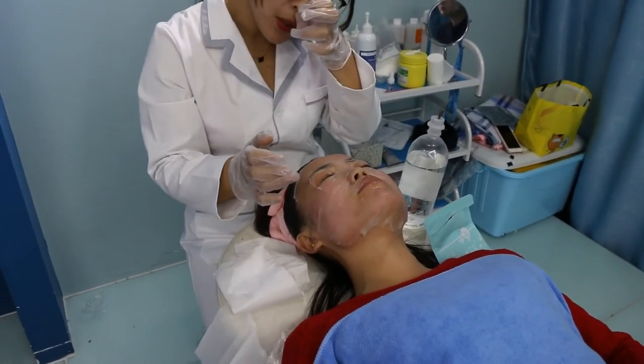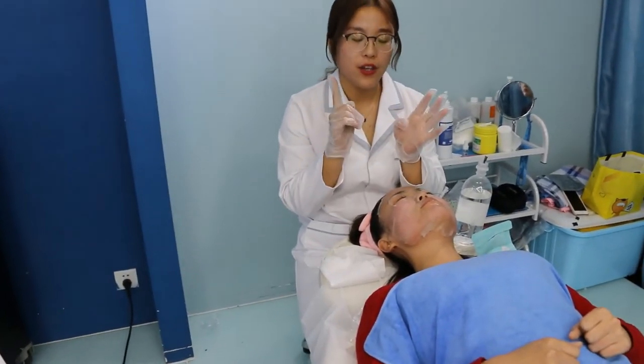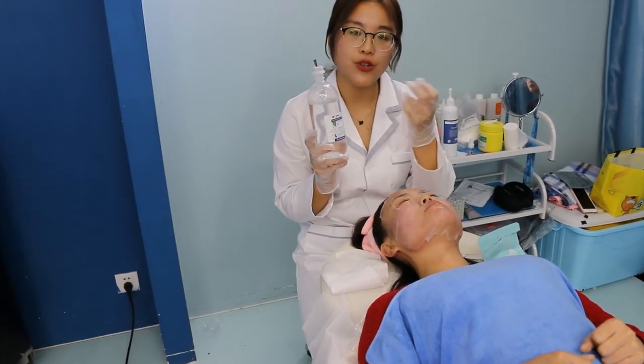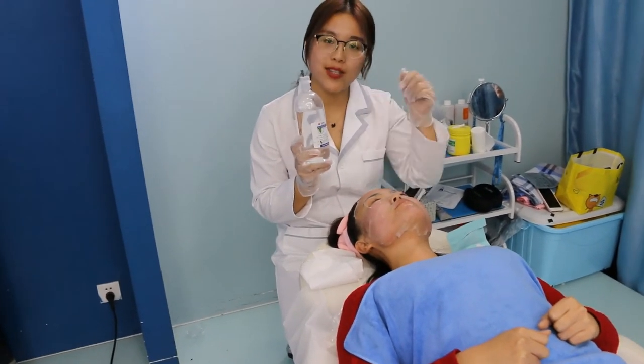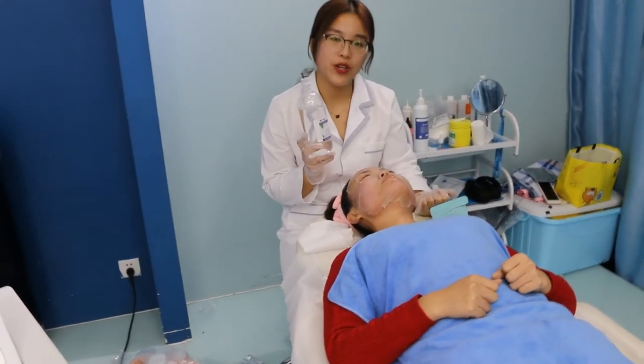And after treatments, within 3 days, you may feel hot or lack of water in the facial areas. So use the salt solution to clean the face every day. And also after you feel very hot and a little bit reddish, then you apply the facial mask to hydrate the skin. Okay, this is the whole treatment of the radio frequency treatments.